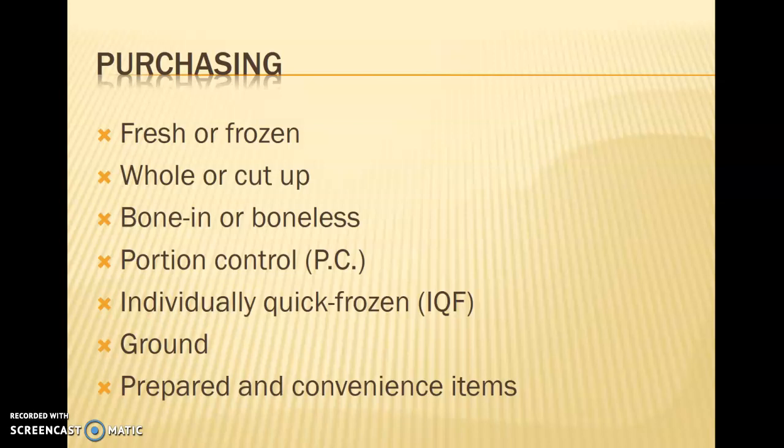How you can buy your chicken, then, again, either fresh or frozen, it could be whole, meaning the entire bird, or it could be cut up. Each chicken produces one whole breast or two lobes. So if you see split chicken breasts, that is referred to as two individual chicken breasts. It also has two legs, two thighs, and two wing sections. Each wing section then has a tip, a drumette, and a paddle.